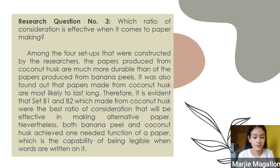In visibility of the writing, set B1 is easy to read and understand. Even though the surface texture of the paper sheet is quite flaky, it can still serve its purpose as a writing, drawing, or even a printing material.